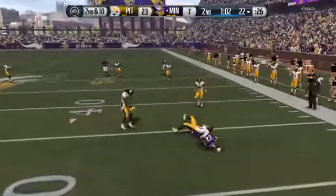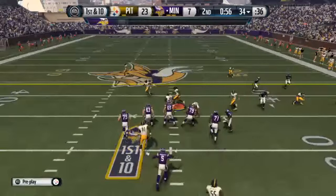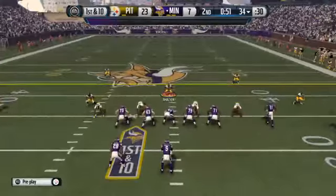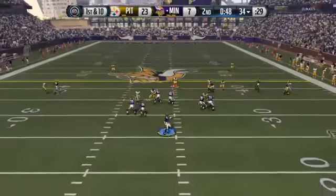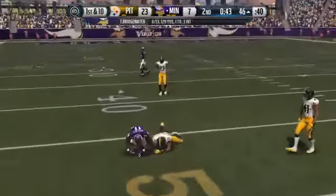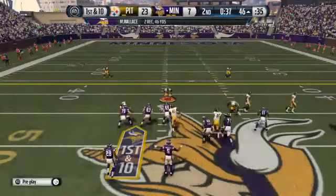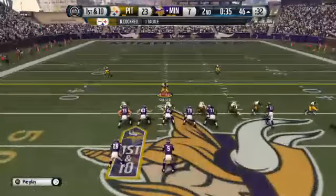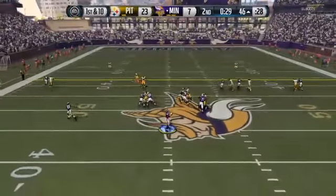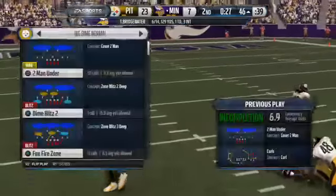The Vikings now move the chains. It's first down as they head to the line. No time to waste. They hurry to the line. From the gun. Complete to Wallace. Marquette down for another reception. Let's see what they do on first down following that huge play. Snap it out of the gun. Looking across the middle. A near interception that time by Boykin.